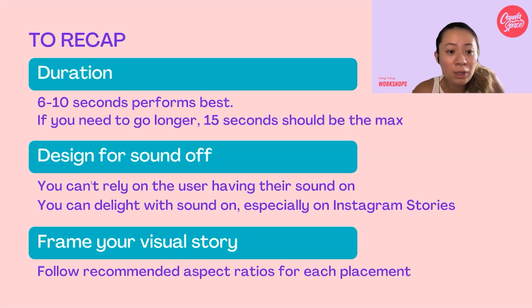But if you do want to delight with using audio, that would be usually more suitable for Instagram stories, where maybe some people are more likely to be watching stories with sound on for the entertainment value.